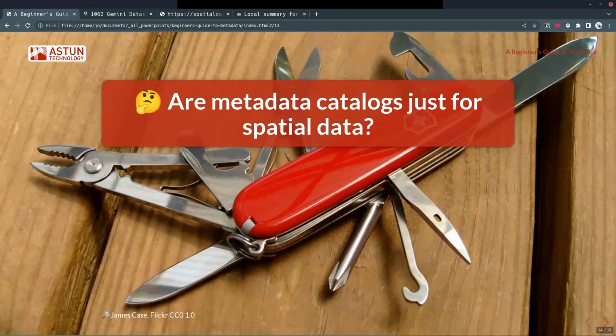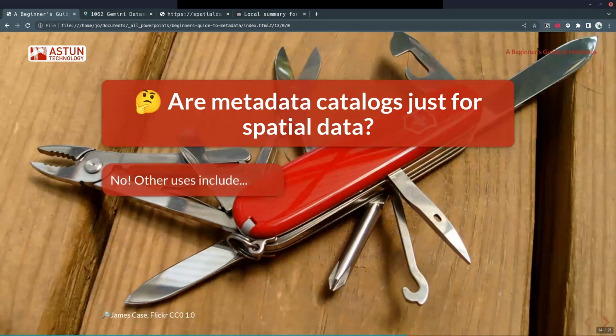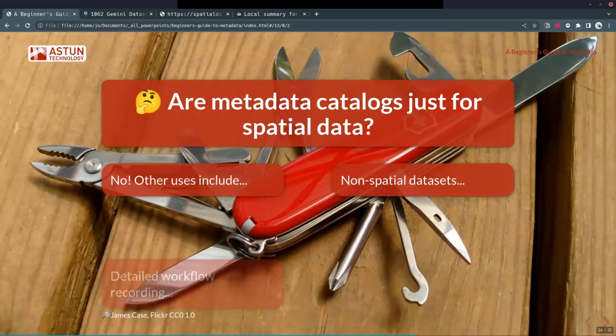So, are metadata catalogues just for spatial data? Well, hopefully, from what I've just been talking about, you'll see that they are not. We can also use them for non-spatial data sets quite easily. Because the core ISO standard allows you to use elements from a bunch of other standards, you can extend metadata records to meet whatever your needs are in a structured, standards compliant, interoperable way.